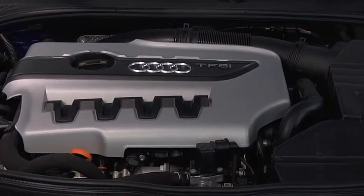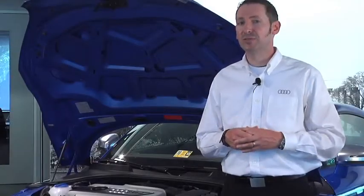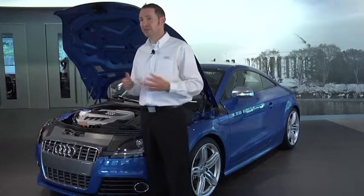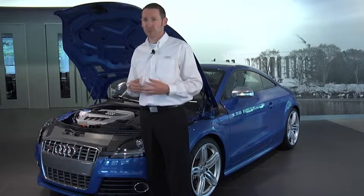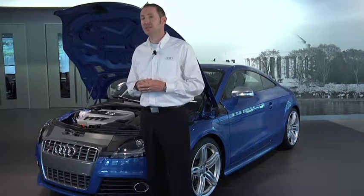Next up, we have the 265 horsepower 2-litre TFSI motor that's available in the TTS. That engine produces 258 pound-feet of torque at a very low 2500 RPM. Whichever engine you choose, needless to say, both cars are fantastic performers.